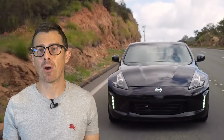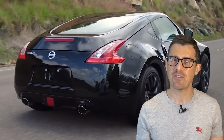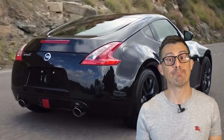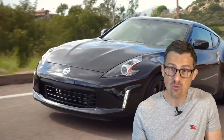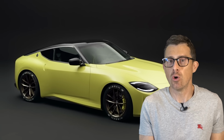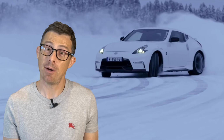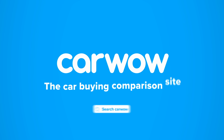The recommended retail price starts from just £30,000. But head over to CarWow and you could save an average of £1,300 off one. And that means each horsepower in the 370Z could cost you as little as £87. £87 for a horse. It's a bargain. Now, Nissan's actually revealed a concept for an all-new Z sports car that will replace the 370Z. It's called the Z Proto. It looks wicked, but it won't be coming to the UK. So you better snap up a 370Z while you still can, because they are an absolute bargain.